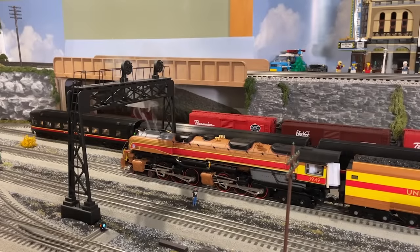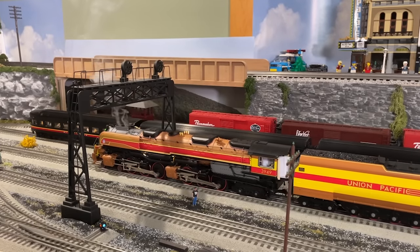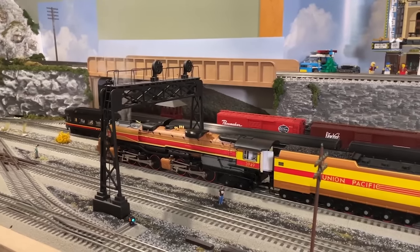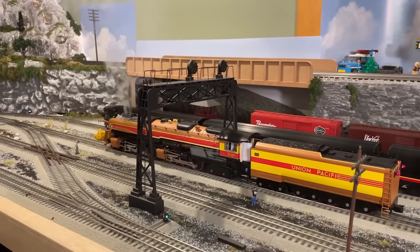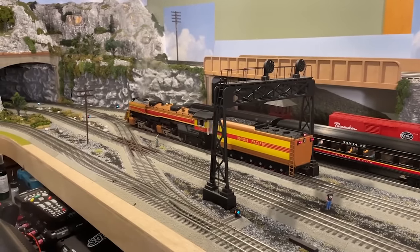I've said it before and I'll say it again, this is the most requested engine when people come to visit my layout, the Vision Line Challenger. Can you run that big yellow engine that looks like a hot dog? Yes. Yes, I can.